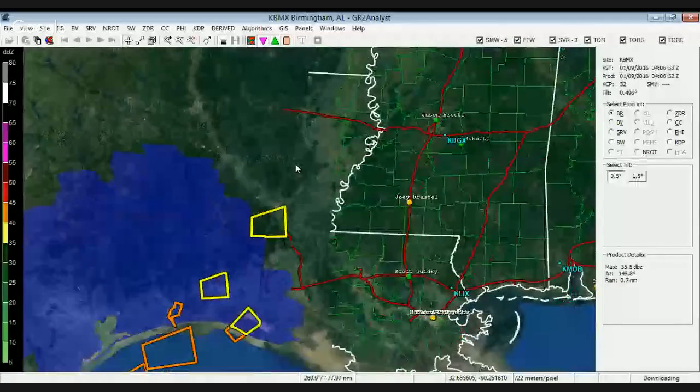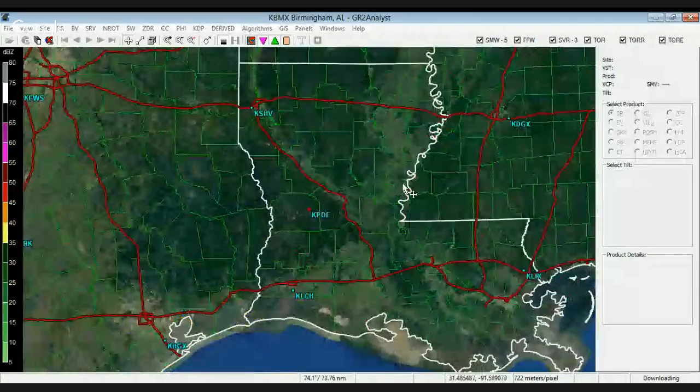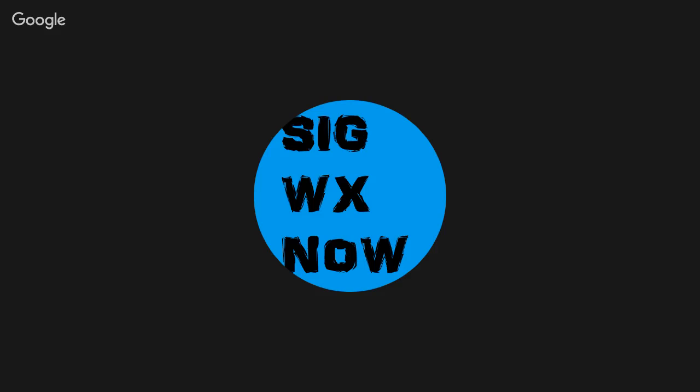Maybe I can get a volume scan on this to show you guys, where we can get in depth on the storm. But back to the other storm. Whoopsie. Alright. Now back to the level 3 radar.